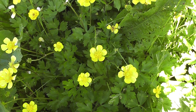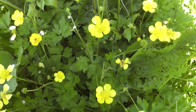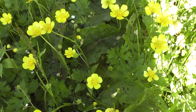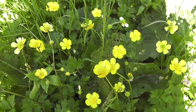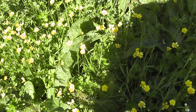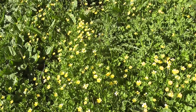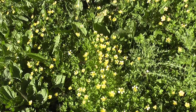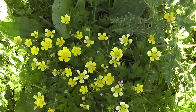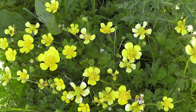Here we have a wonderful display of, I think they're bulbous buttercups. A glorious yellow. There's a great mass of them here. Yeah, wonderful.